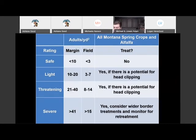So here's for the adults. It's going to be a lot lower numbers in that square yard, as you can see. If there's a lot of those migratory grasshoppers, there's a chance for head clipping. If you've only got even three in a square yard in the field, it might be a good idea to hit it.